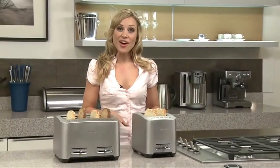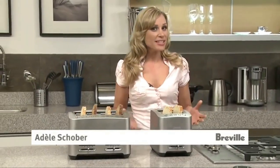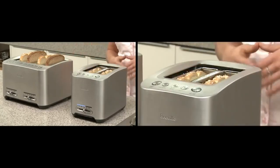These are the Breville die-cast 2-slice and 4-slice smart toasters. And what makes them so smart? They're motorized and they're all one touch. So you just have to press it down. Isn't that theatrics in the kitchen for you?